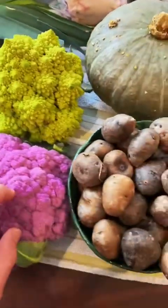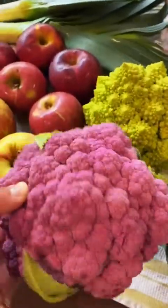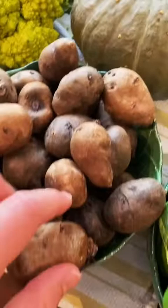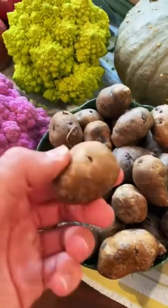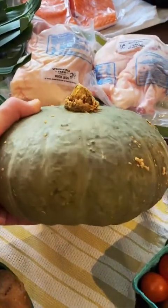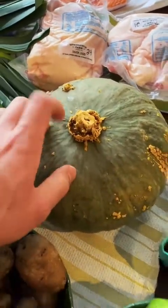Moving on to the vegetable produce, I got these two really cool heads of cauliflower. This one I think is like a romesco, but really cool looking and geometric. Then I got these potatoes. These are actually purple, and I picked them to make sure they were all the same size so that they cook evenly. This is a kabocha squash. This is a Japanese variety of squash that's really sweet and creamy that I cannot wait to roast.